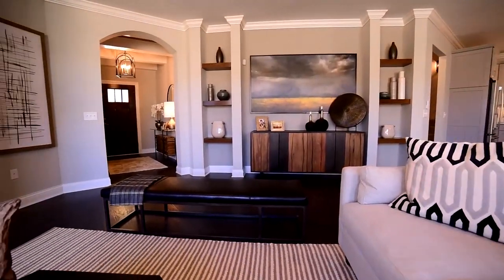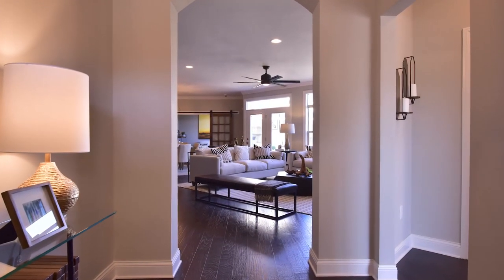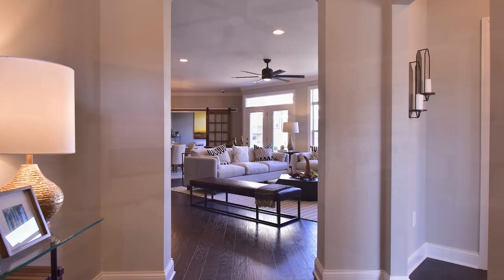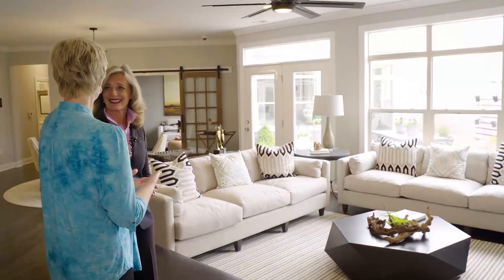So I kind of dubbed this our family and friends house because instead of straight walls that you typically see, we have a lot of angles. So that gives your outdoor space total privacy. Inside, you can mingle with family and friends. Well, let's take a tour. Let's. Okay.